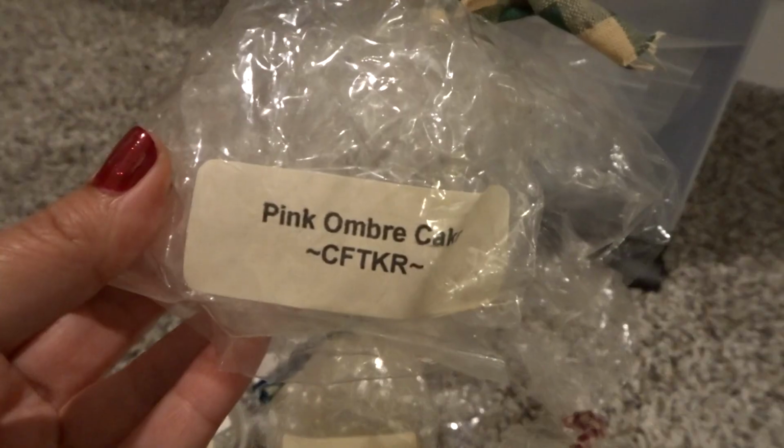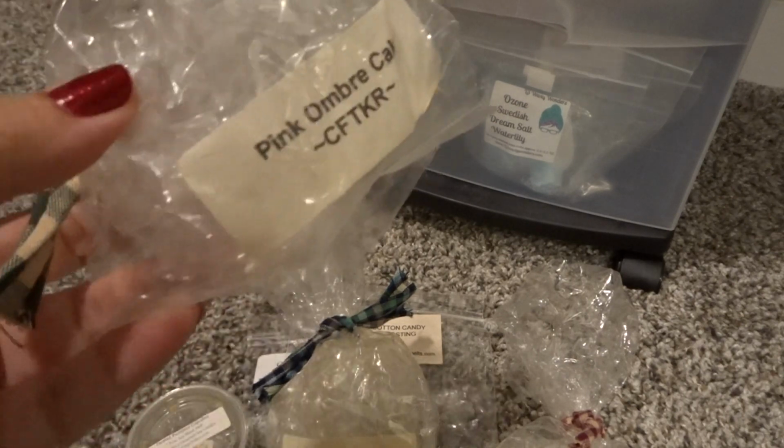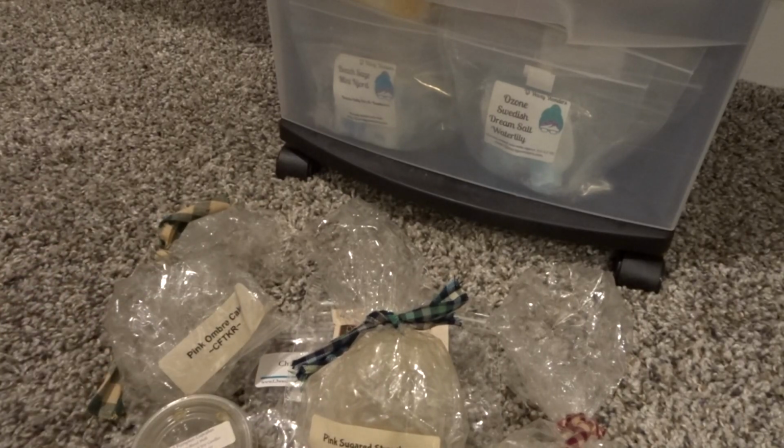I finished a bag in pink ombre cake. And this is from 2015. I actually don't know the scent notes for this one. I don't think it's pink sugar. I think it's more like a pink frosted type cake scent. I don't remember how well that one performed. I think it was on the lighter side.